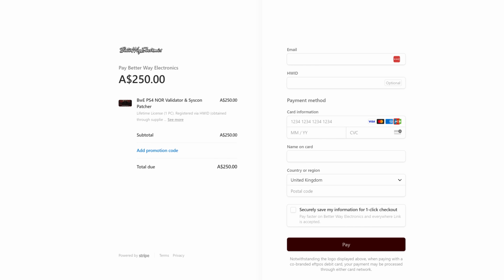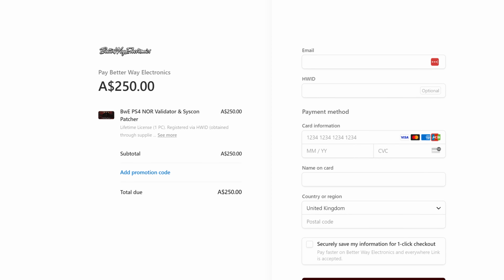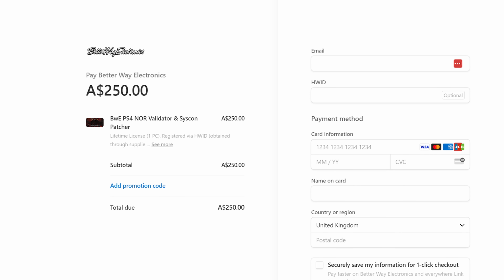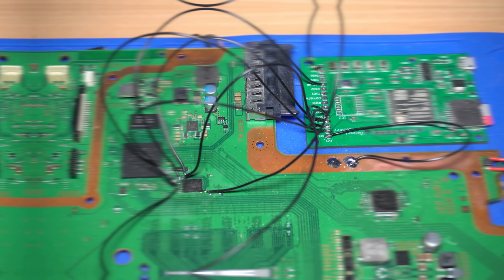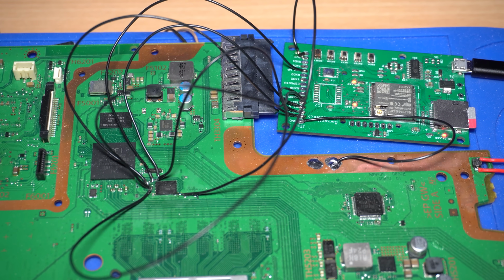So it makes more sense because those tools combine the Nor validator and the Syscon writer. Those tools are more expensive than just buying a new PS4 that's on an older firmware like 9.00. That would be cheaper than trying to revert your own PS4 that you already own with those tools, because they're even more expensive. So hopefully the E4 Flasher by LightningMods will provide an affordable solution for end users that will assist in the process of being able to revert your PS4.